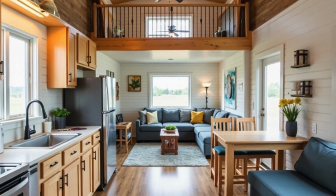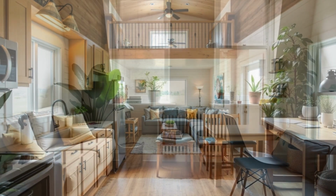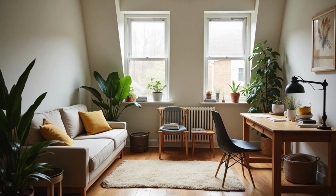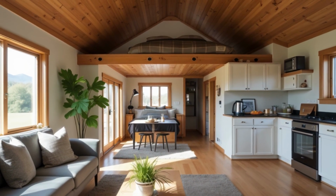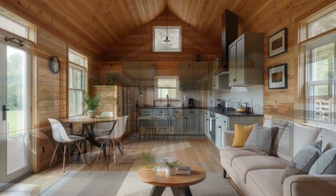Imagine having a cozy living room on the first floor that flows into a compact kitchen, while the second floor is dedicated to your bedroom or even a small office. This vertical design creates distinct areas for different activities, making your home feel much larger than it actually is. Plus, it gives you the freedom to design each level differently, catering to your personal style and needs.